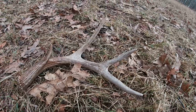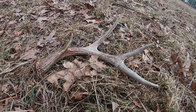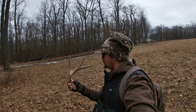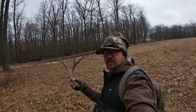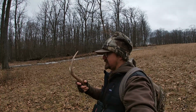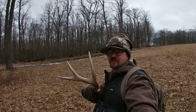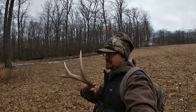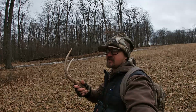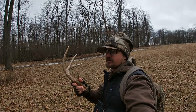If I had to guess, with both sides, it'd be a 110, 115-inch buck. Cool half rack of a 2-year-old 8-point, assuming his other side is identical. But what a way to end the day, man. Saw some great buck sign. Wouldn't change the path that I walked for anything. I really feel like I accomplished what I wanted to.